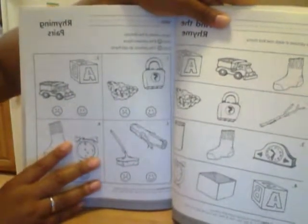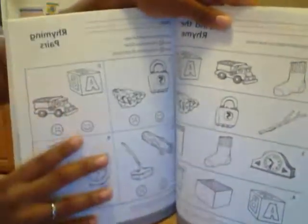But of course, before I introduce these concepts more to my little guy, I'm going to read how you're supposed to use this book and make sure I understand it so that I can help him to understand it.